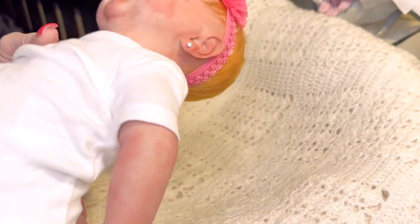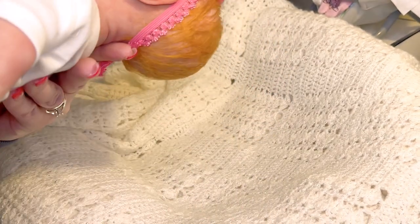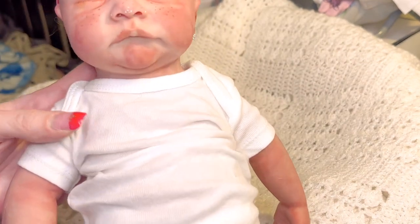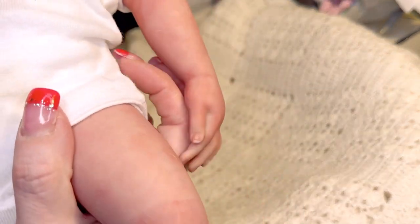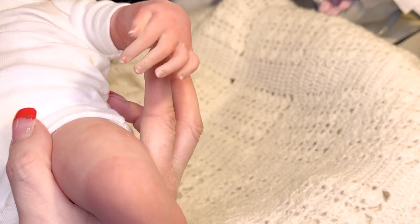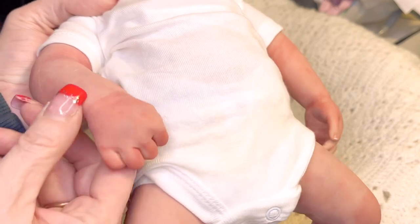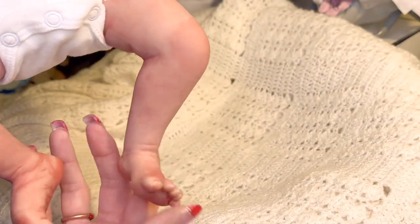You can see how floppy this baby is. I am holding it by the back of my finger, but look at how floppy she is, you guys. So floppy and so beautiful. There's the one hand and the nail beds on that one. Hopefully you can see that well. I have great photographs of all of that, of the before and after, before she was painted and after. There are her legs, and look at how floppy she is.